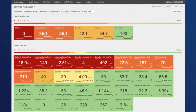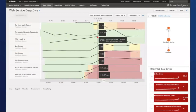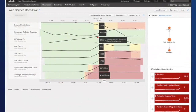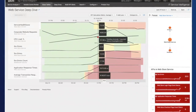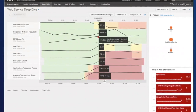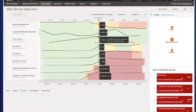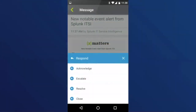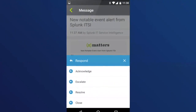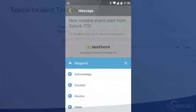This can be used to triage the most urgent issues needing attention. From here, it's possible to deep dive into a wealth of performance and health state data and charts. From here, it's also possible to understand the dependencies and interactions between the various service elements, identifying root cause and resolving action. ITSI is also able to send out alerts about notable events and help manage issues to successful resolution.